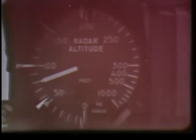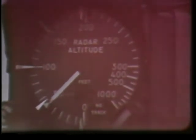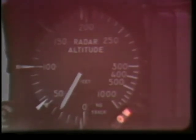At 9 o'clock, 100 feet. At 7:30, 50 feet over the runway threshold. At 6 o'clock, touchdown. This system is still being developed, with recommendations to be made based on actual weather experience gained from this project.